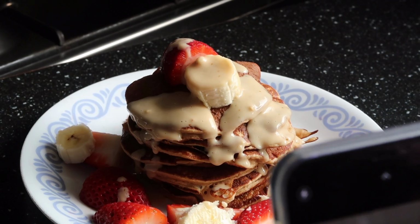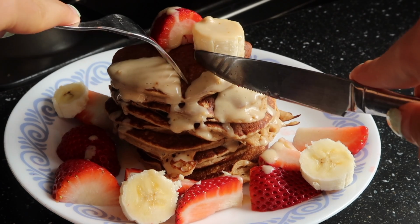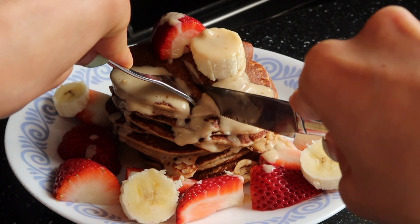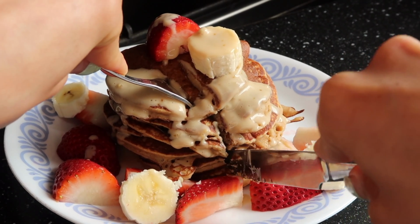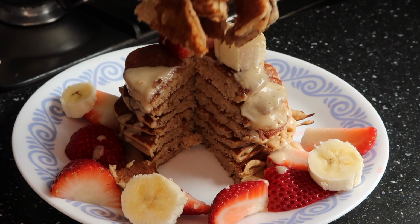So I drizzled some on top. It was a little bit runny because I added a little bit too much water, but you can always just add more powder to make it thicker or runny. It's completely up to you, the desired consistency you want. And yeah, I just drizzled it all over the pancakes, and it was so good.